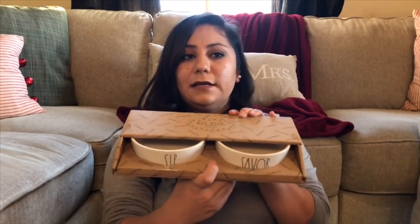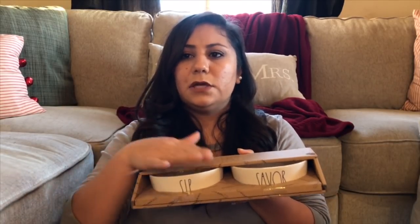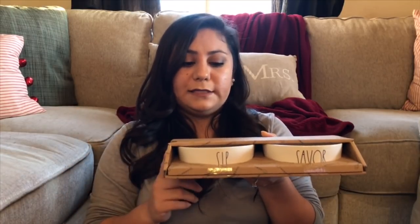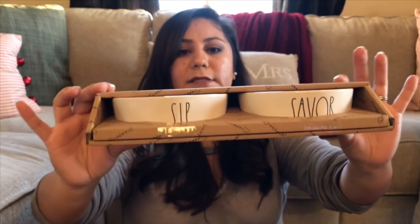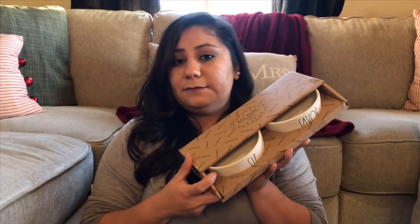It was $7.99. His old ones chipped because my son feeds him, and we've had them ever since we've had our cat, so they started to chip and stuff like that, so we were already needing to replace them. I just hadn't found ones that I liked, so these are perfect. Sip and Savor. I'm just gonna have to make sure that my son takes really good care of these.